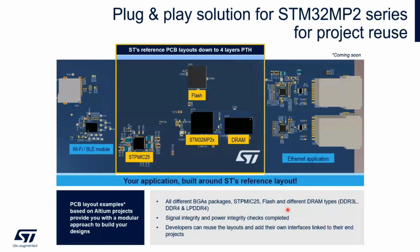When it comes to reference hardware designs, with the EV1 and the DK boards, you can go to our website and you can download the schematics, Gerbers, etc. So you have a copy of the board design. You're free to copy and paste the sections of that you need for your design. But obviously that's 2 designs, considering 2 packages of the MP2. We have other packages available for the MP2.